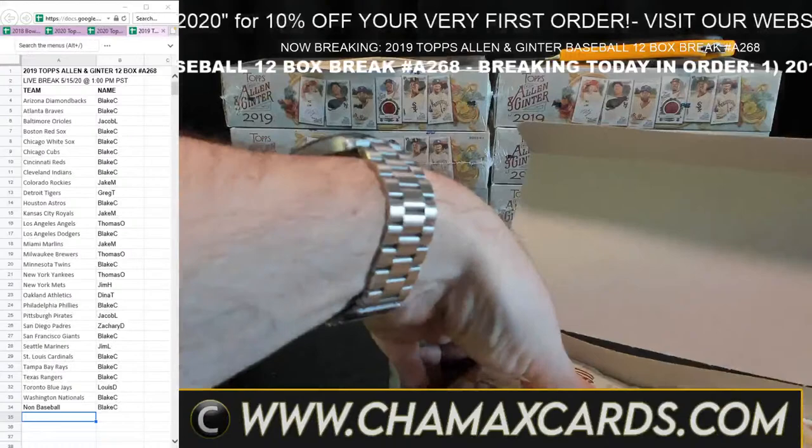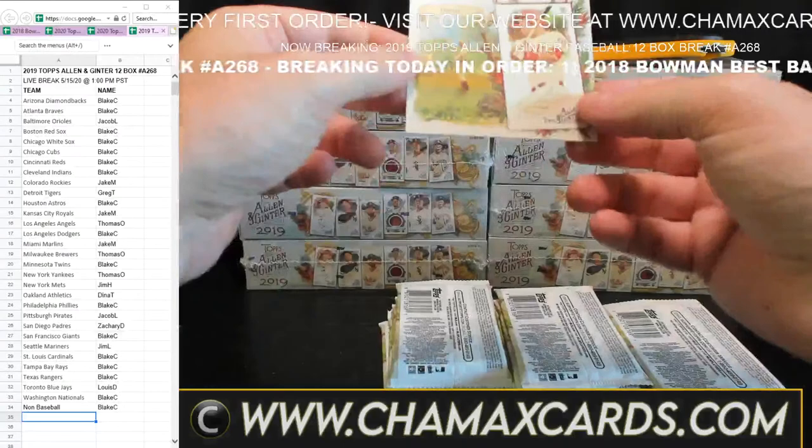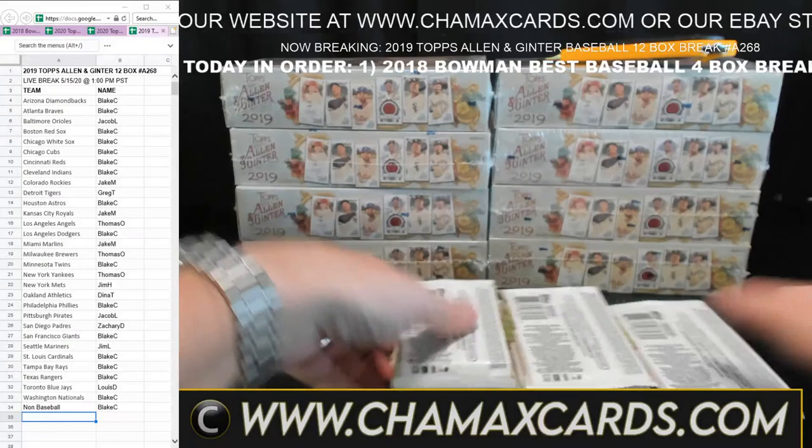All right, we're making our way through this massive 12-box break of Allen & Ginter, A268. What do we got here? We have a little Mike Trout. Look at this, the world champ. It's a cute little card, isn't it? For the Angels, Thomas O. There you go, that's going out. Now we open some more packs. Shall we?